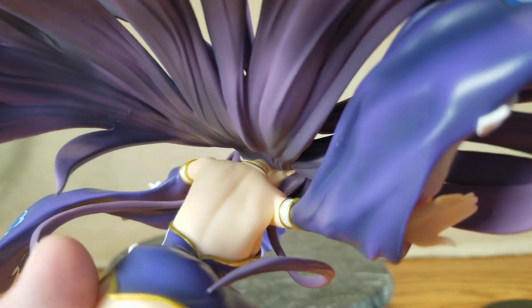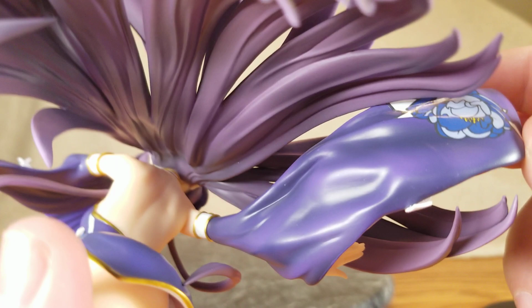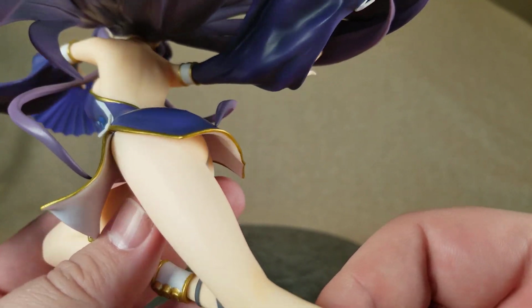It's got a nice little back on her. And yeah, it's hard to see, but she does have sculpted shoulder blades as well. And it's got a nice booty line, nice booty.